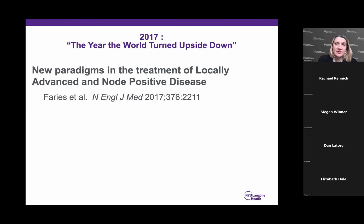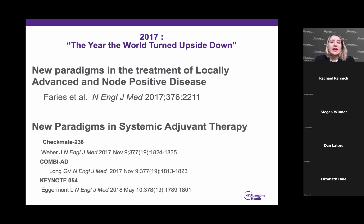I call it the year the world turned upside down in melanoma, because we had a couple of really important papers come out. The first compared different surgical approaches: patients who had a sentinel lymph node biopsy and a completion lymphadenectomy versus those who only had the sentinel lymph node biopsy. It found that adding a completion dissection of lymph nodes after a positive sentinel node biopsy did not improve melanoma-specific survival. This changed the way our surgeons practiced, to only doing sentinel lymph node biopsies to identify involved nodes in the staging parameters of our patients.